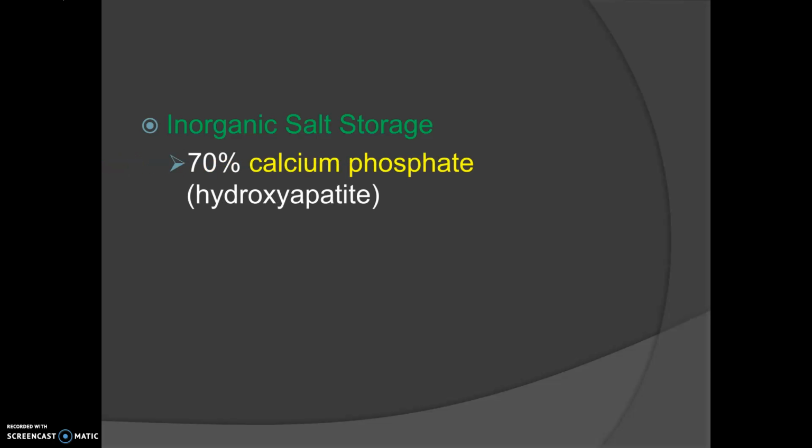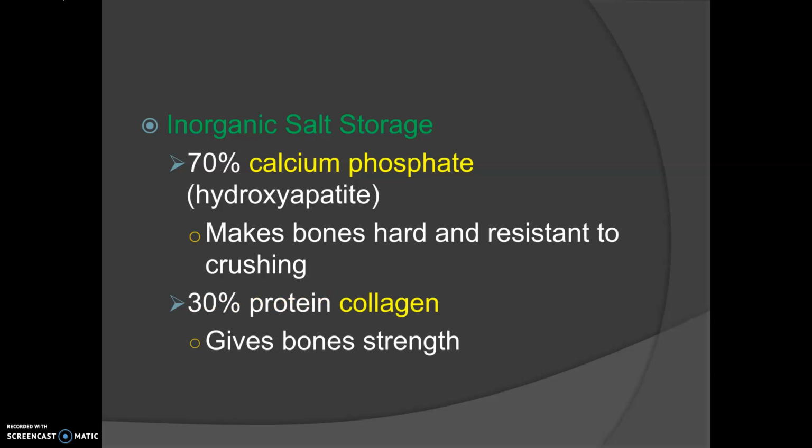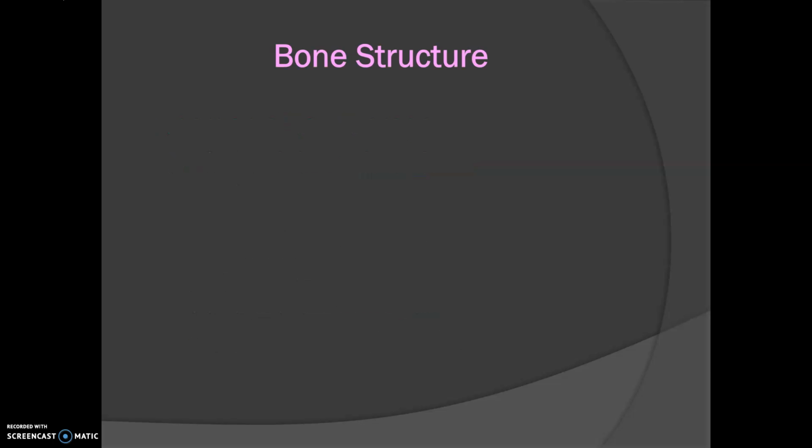70% is calcium phosphate. This is going to lead to making our bones very hard and resistant to crushing, which is very, very important as it is the structure of our bodies. And then 30% is going to be a protein called collagen, and that's going to give our bones their strength.